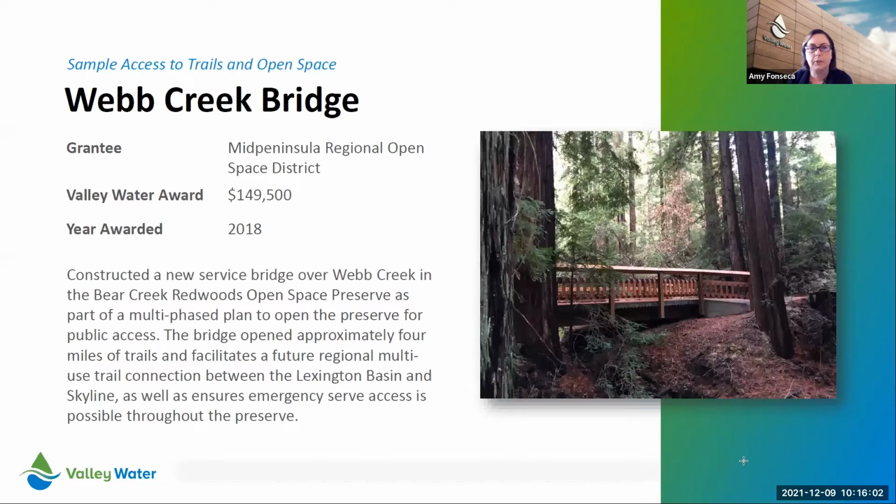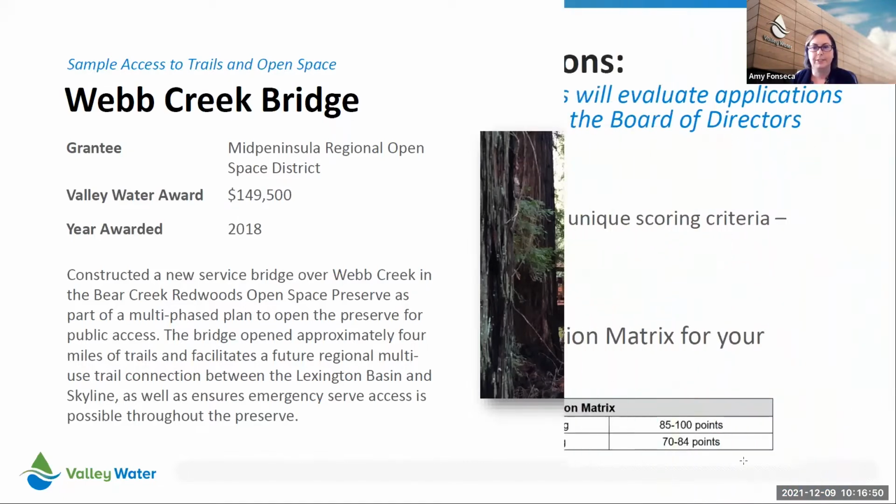Next slide. So this one is our Webb Creek Bridge that was done by Mid-Peninsula Regional Open Space District. And so they constructed a new bridge over Webb Creek in the Bear Creek Redwoods Open Space Preserve. And it was part of a multi-phased trail rehabilitation and to provide access. So this bridge serves as a pedestrian bridge, for the different people hiking or walking. And then it also serves another purpose of being a bridge for emergency vehicles to get in and out of the park. So there is a safety element in that as well. All right, next slide.